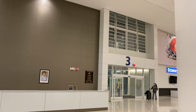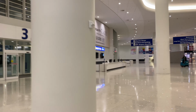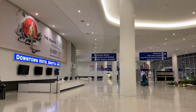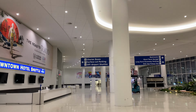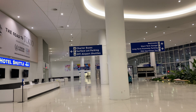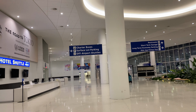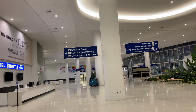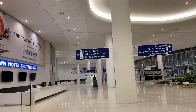There's exit 2, exit 3, right? Surface, it's also called surface lot parking. It's out in exit 3. We're gonna get there in a minute. That's where you wait for your shuttle pickup to the open parking lot, or even covered parking lot like US Park.